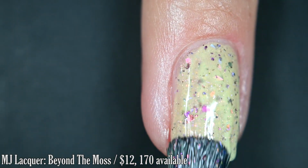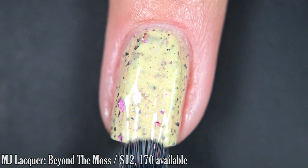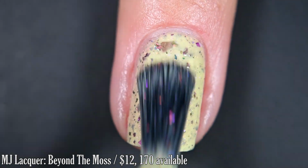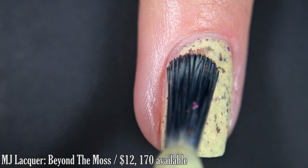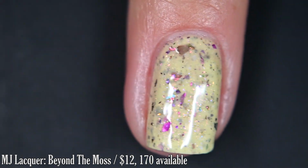I did do 3 coats to build this one up to full opacity. I do recommend going in for that 3 coats just to build some depth on this one. You'll want top coat to smooth everything out. Some of these larger flakes can dry with some texture, but nothing in here is going to be difficult to remove. So there are 3 coats.